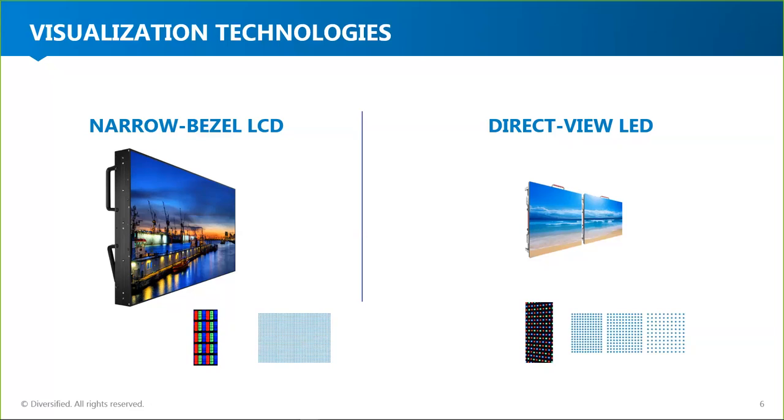But if you look at the cost of one panel, like you see on the left side of that screen, the narrow bezel LCD, the prices can range depending on what resolution you get. Is it truly zero bezel or is it a narrow bezel? What is that measurement? A few different factors are built in there, but they can range in price from about $4,000 a piece up to about $8,000 a piece. And some of them include all the hardware to mount them with, and some of them don't.